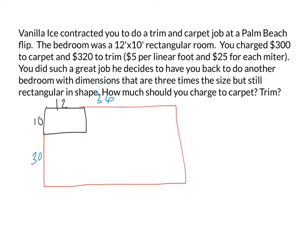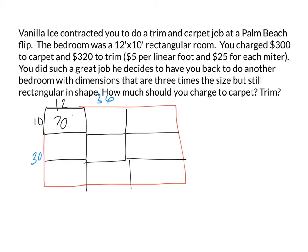Triple the dimensions. How many rectangles do we see in here? If I start drawing this out, again quite rough, but I'm getting the point across. Holy cow, instead of the one, now we have 9. I thought with 3 times we'd have 3 times the amount, like 3 rectangles, but no, there are 9 rectangles in here. So if the original job was 300, there we go.